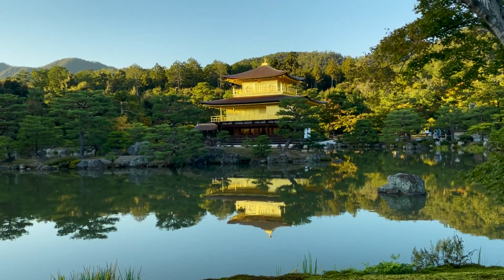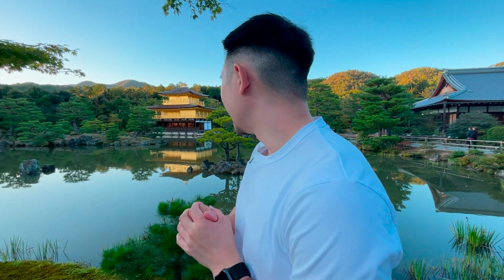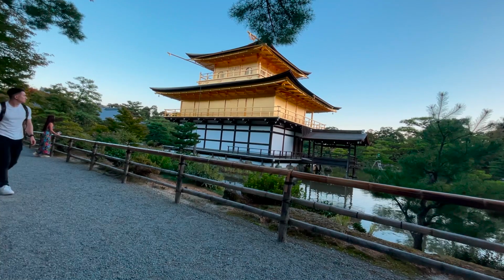All right, so I made it to Kinkaku-ji, which is the Golden Pavilion here in Kyoto. Probably on the bucket list for everybody that visits Japan or Kyoto. And it's absolutely gorgeous, as you can see. It's a Zen temple, and you can absolutely feel the Zen here, the nature, and yeah, it's just so beautiful.